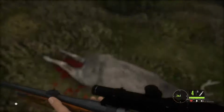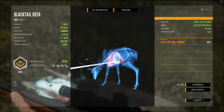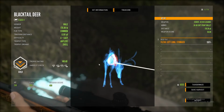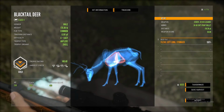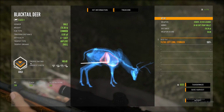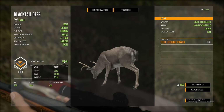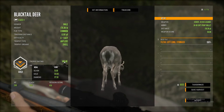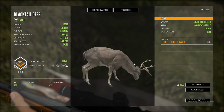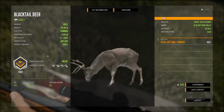Nice rack he has on him. And there we go. We got our first gold 148 blacktail. Left lung shot and stomach. So we're going to have to be looking for a 177 or higher for a diamond potential. Outstanding buck.